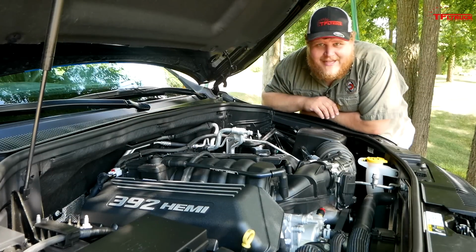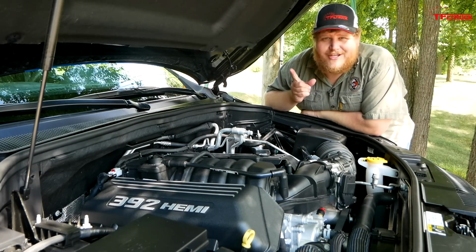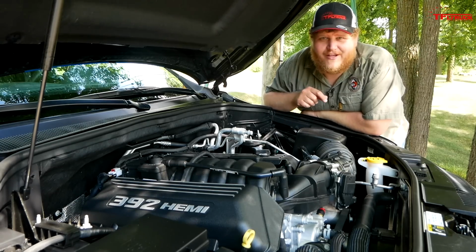Too bad that when you rev it like that, it's actually limited at 4,000 RPM, but we're also gonna go for a drive so you can hear what this thing sounds like when it's shifting at full tilt.